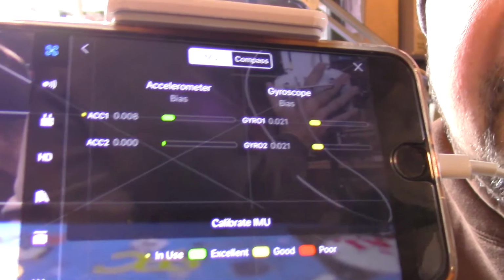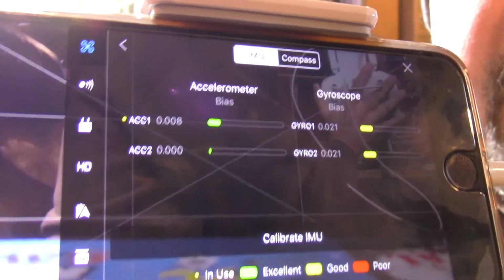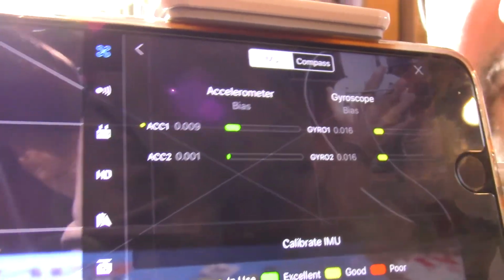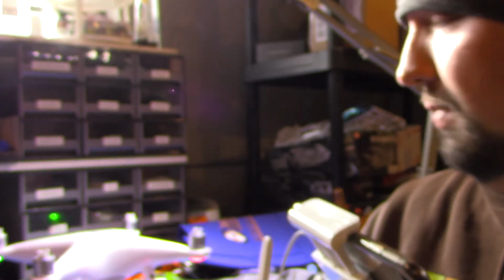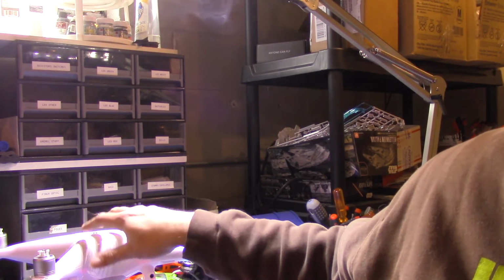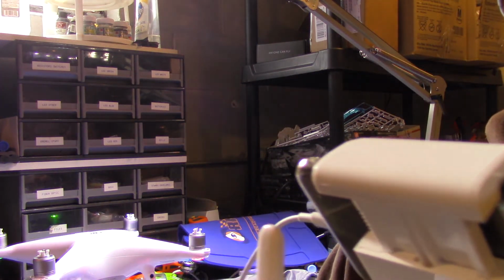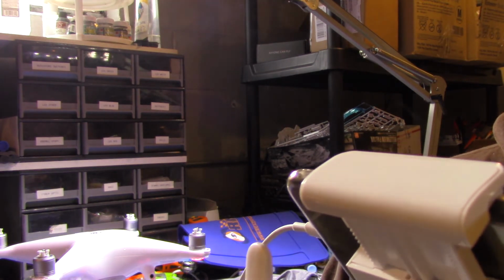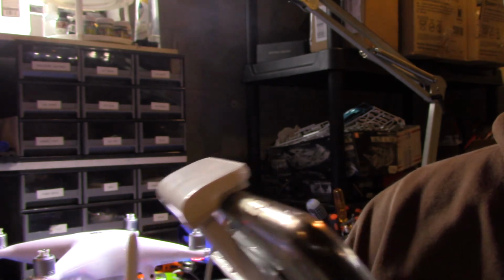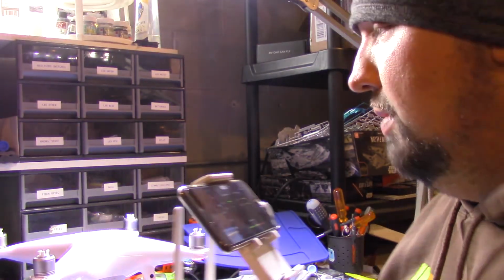So I'm really stressed out. I've played the firmware game and everything. See how those numbers are just moving around? It's sitting still on the bench. The gyro shouldn't be moving at all. If I kind of pick it up and move it myself, but then just let it go, well, sometimes it settles down and sometimes it doesn't.